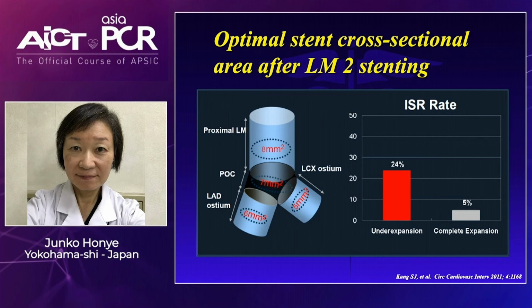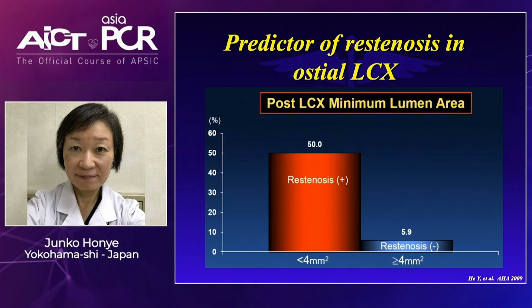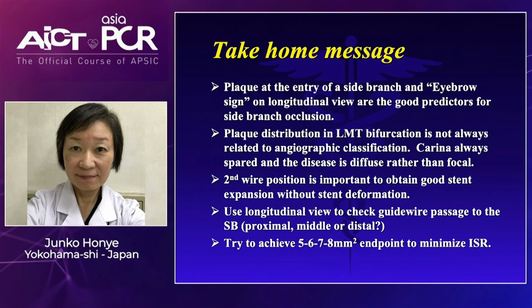In summary, plaque at the entry of a side branch and eyebrow sign on longitudinal view are good predictors for side branch occlusion. Plaque distribution in left main bifurcation is not always related to angiographic classification. Carina is always spared and the disease is diffuse rather than focal. Second wire position is important to obtain good stent expansion without stent deformation. Use longitudinal view to check guide wire passage to the side branch. Try to achieve 5, 6, 7, and 8 square millimeter criteria to minimize in-stent restenosis. Thank you very much for your kind attention.